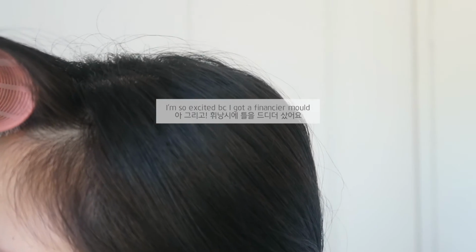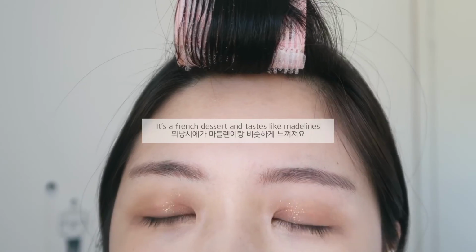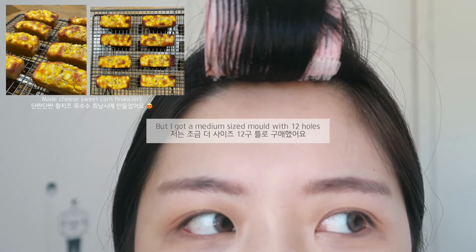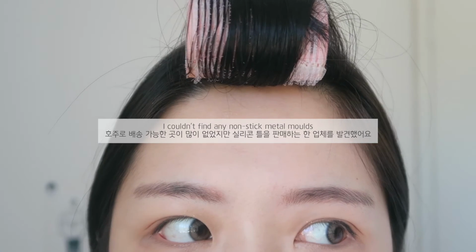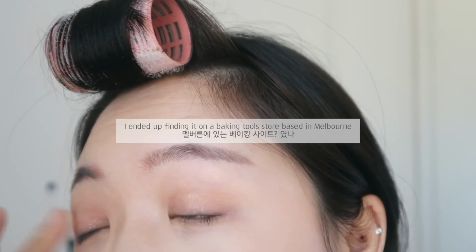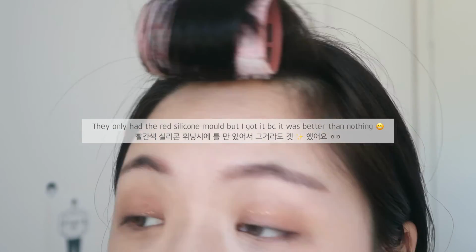Oh my god, so I'm really excited because I got a financier mold. I don't know how to pronounce it. Financier? Financier mold, which is like a French dessert. It sort of tastes like a madeleine. I've only had a chocolate financier before at Lab Bakery in Strathfield. They had like the massive ones, but I bought a medium-sized mold that has 12 in it. I couldn't find any metal molds, so the only thing that I could find that ships to my house was from this bakery store that's based in Victoria, and they only had the silicone red mold, so I ended up getting it anyway because that was the only thing that I could find.